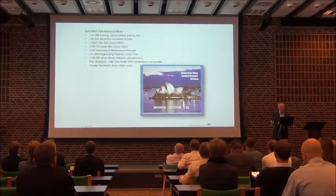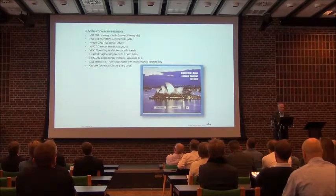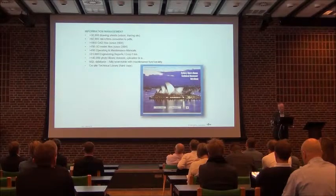This is some more of the information that we have: 30,000 drawing sheets, microfilms, CAD files, model files, operating manuals, and all of this is placed into what we've developed, our own internal access database, which is going to be moved across to a new system in the next few weeks.